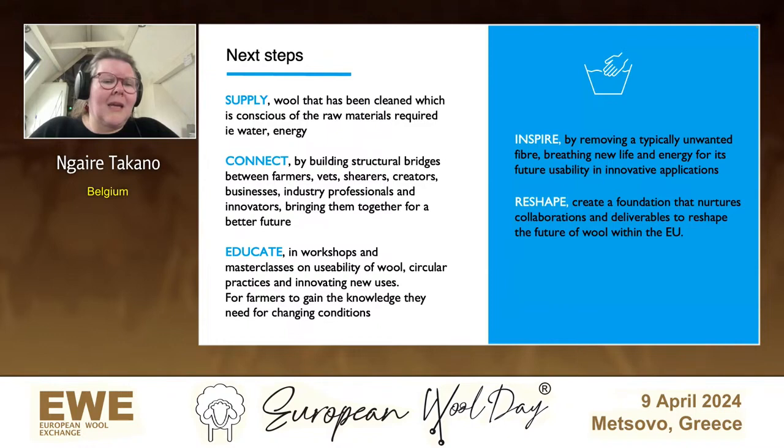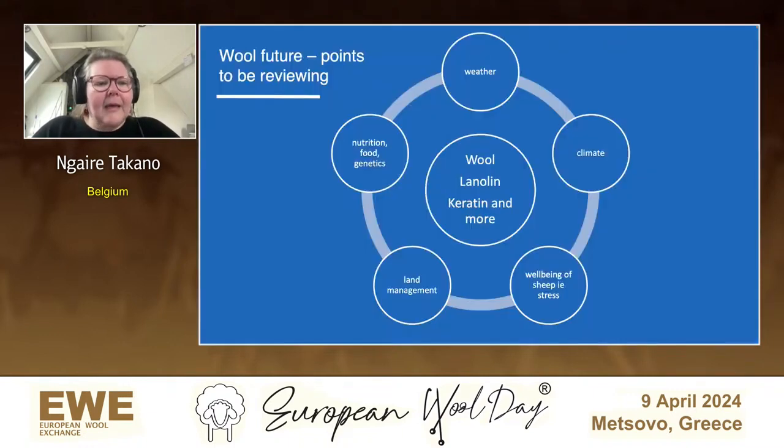Also, I see a key step is to ensure that we connect. We can't do this on our own, and I've realized that. We need to build those bridges together from farmers, vets, shearers, creators, businesses, industries, right across. Because I see that when people come together, we have a larger ability to make a positive change. And also reshaping the foundation and nurturing the collaborations that we have, because we all have the same problem on our doorstep. We all have sheep in our countries. We all have an excess of wool. We need to see how we can work and do it together.